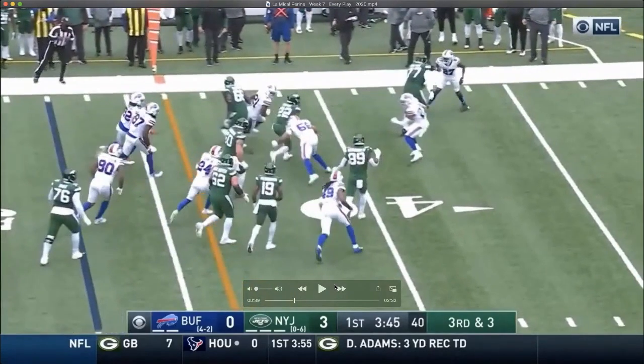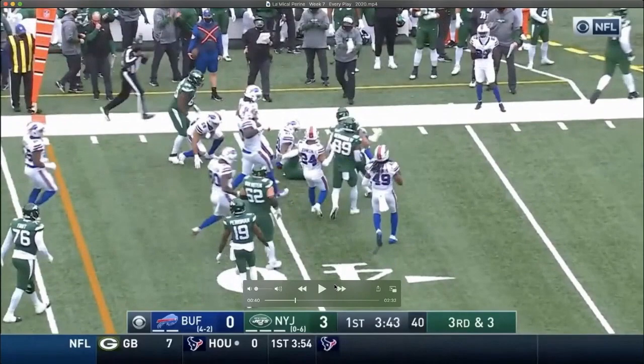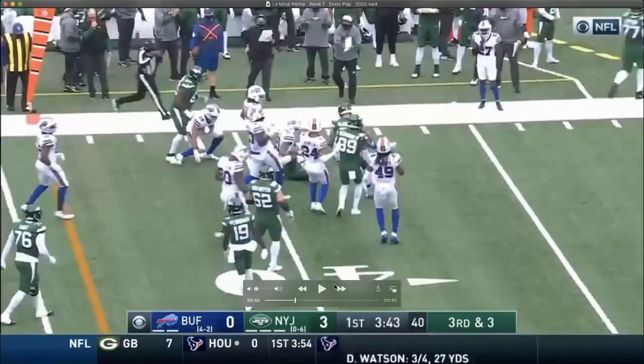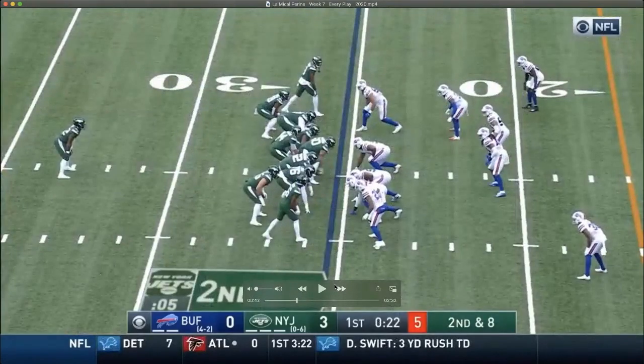Shakes this guy. Okay, so we're talking about, what's that? Let me see. It's about an 8-yard gain. Again, showed a little bit of speed there.